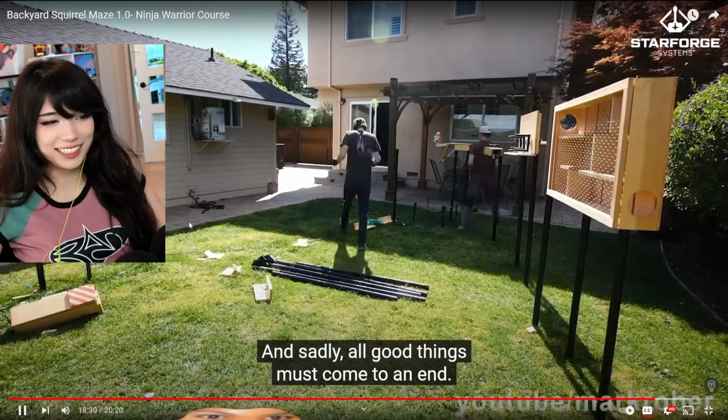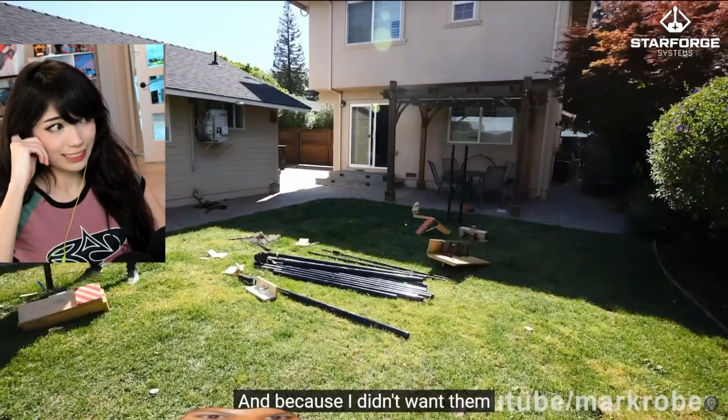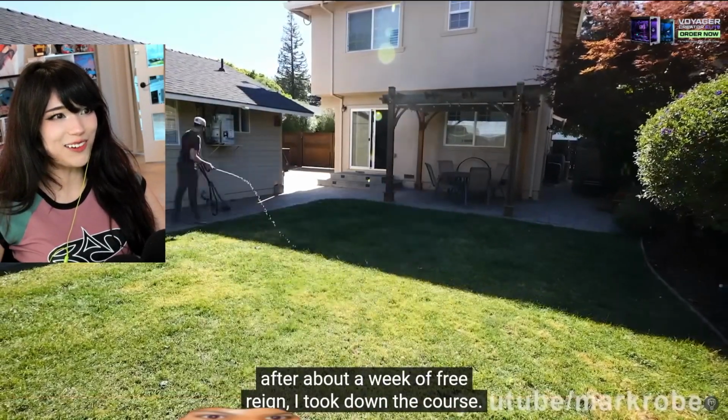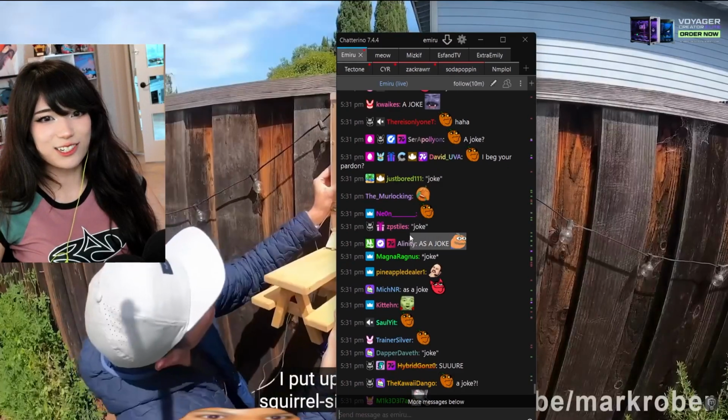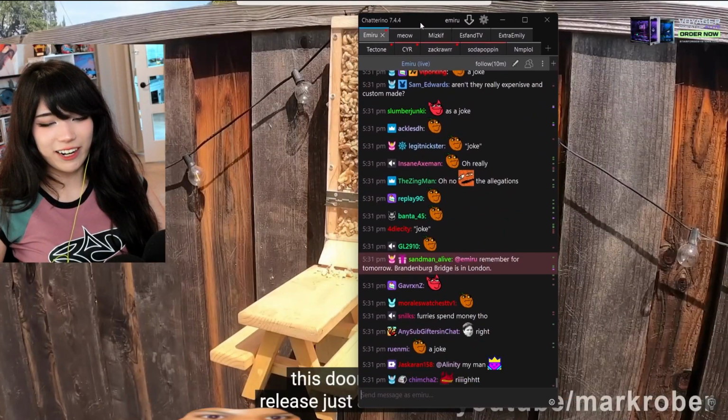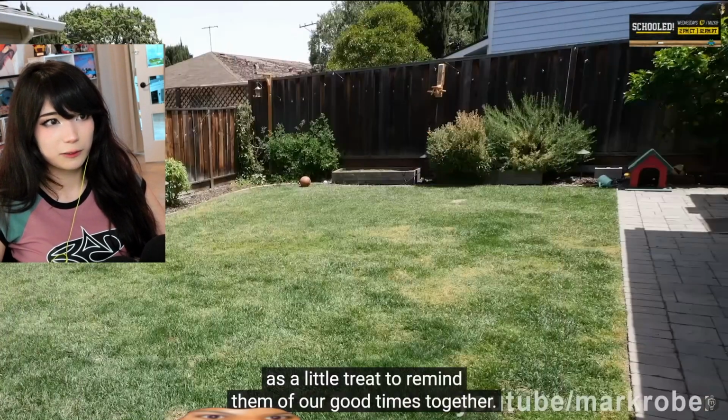And sadly, all good things must come to an end, and because I didn't want them to develop an unhealthy dependence on my handouts, after about a week of free reign, I took down the course. But in its place, I put up a specialized squirrel-sized picnic table. Every morning, this door opens to release just a few walnuts as a little treat to remind them of our good times together.